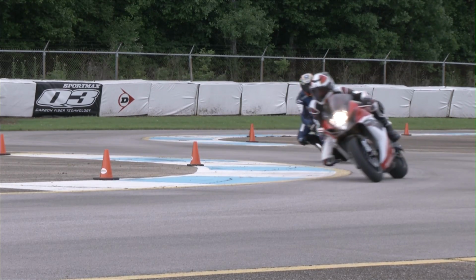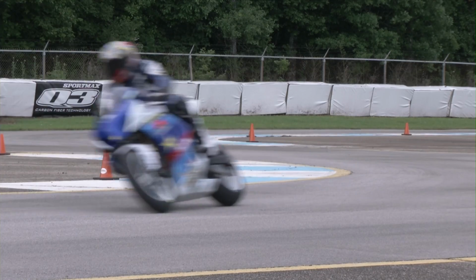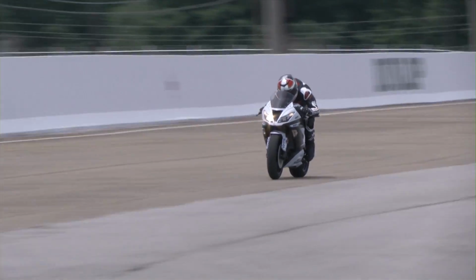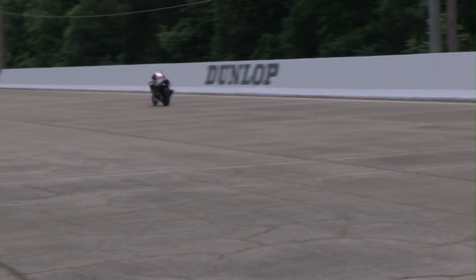So I came into it with some skepticism. I mean, maybe it's a good tire, but let me see for myself. The Q3 is a really, really good tire. It lives up to the billing.